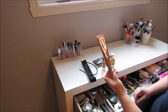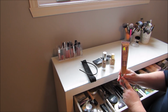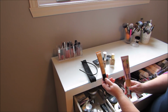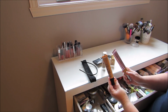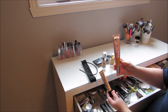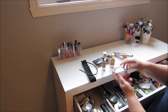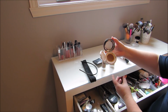I have the jumbo size of the Illumination one, which is the one that I like. I prefer this over the original. I also really like the Guerlain Lingerie de Peau BB Cream. I wear this in light, and this is in medium. Medium's okay for the It for me in the summertime, but my usual go-to shade is light. And here is one of the It cushion compacts.